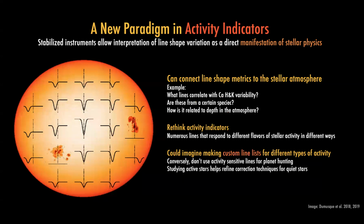Another very typical tool in characterizing and measuring stellar activity is canonical lines that we know are activity sensitive. So stabilized spectrographs, of course, offer you those lines, but open up a whole new parameter space when you can think of every single line being an activity indicator at different levels, responding to different types of activity. If you see variability in these lines now, the instruments are so stable that you can attribute that variation to astrophysical causes. So you can connect the line shapes to what is happening directly in the stellar atmosphere.